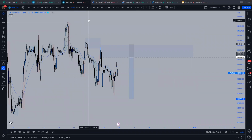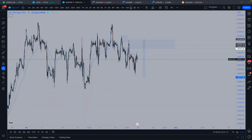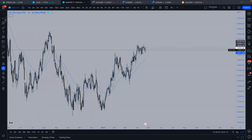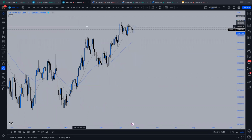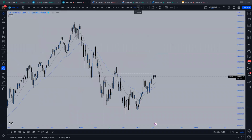NAS, again, same situation with NAS. So I'm still waiting for this move to potentially get met. Let me just delete everything. So on the daily time frame, we literally just ran this high really quick. But I also do think potentially going into the 3-day and the weekly, we definitely could see a pullback still into this zone.